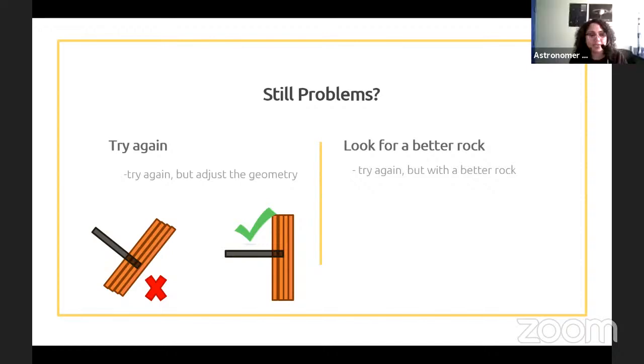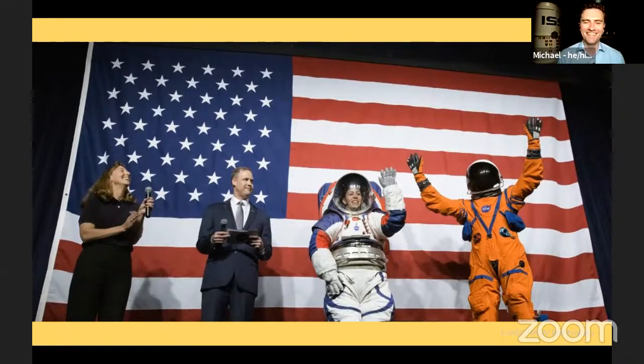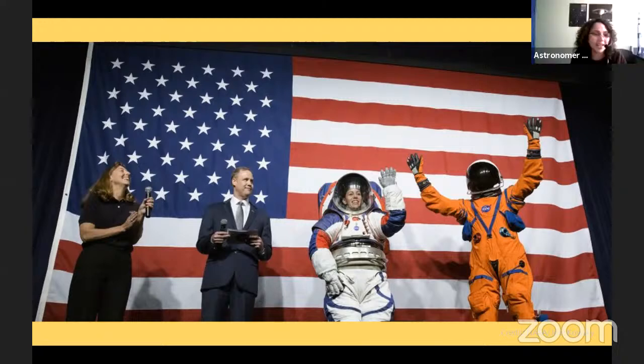Yeah, so this is an awesome photo because this was very fun. There's new spacesuits coming for the astronauts that will be going to the moon again. And so with new space missions come the need for new suits because the mission has changed, right? It's not the same as it was before.